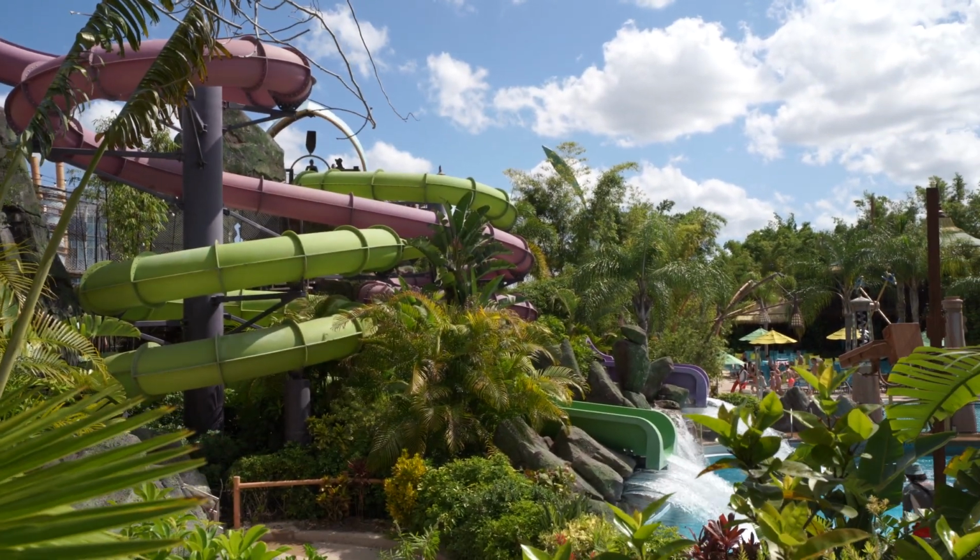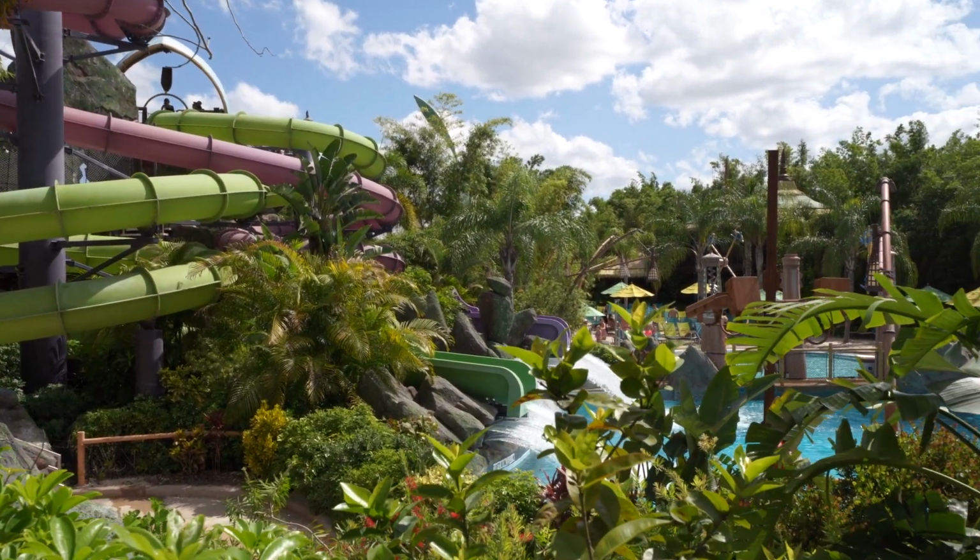It's also just so beautiful. Like, this place is a postcard. You would never be able to tell that this is literally right by the highway. It's gonna be a great day here at Volcano Bay.